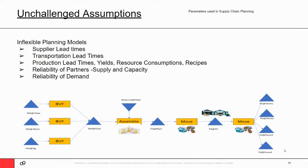So there has to be a perspective on what the latest assumptions behind the supply chain are. This can go on to, for example, the yields and the resource consumptions, the recipes even. So a lot of times the recipes to make things change. This is very true in process industry. So they can actually substitute a kind of potato chip with another kind of potato chip, for example.